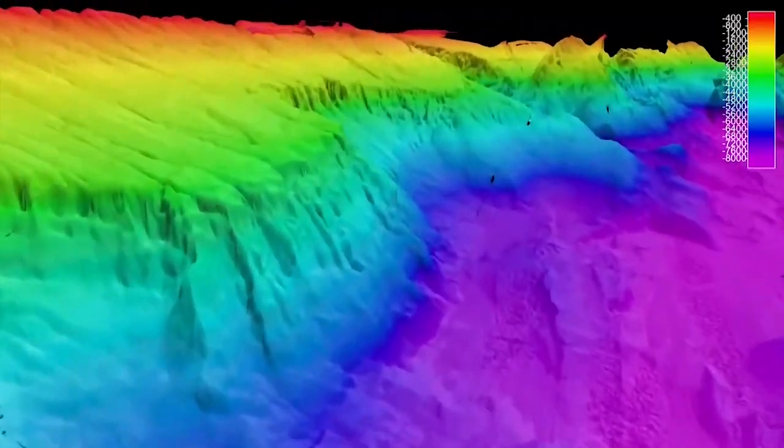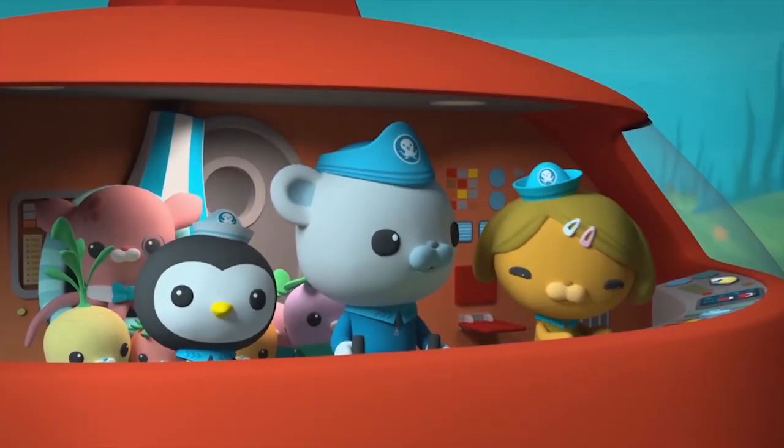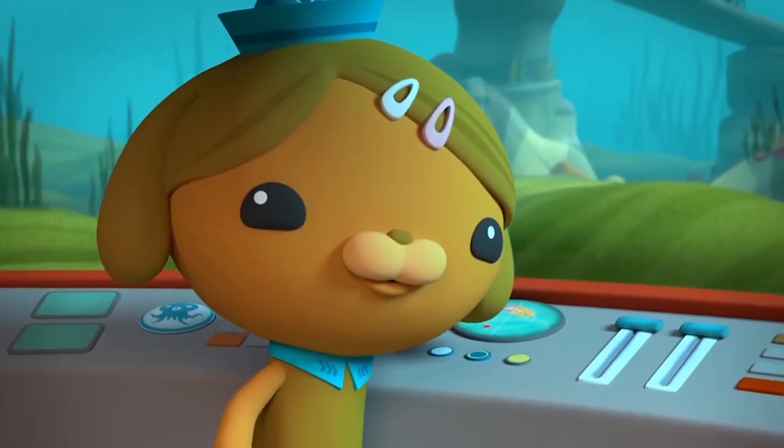So this is what it would look like if you were able to drain the water out of the ocean and actually see what the landscape looked like down there. We use these maps to give the vehicles a place to dive, and they explore further, just like Octonauts do. Status report, Dashie. We're right on course, Captain.